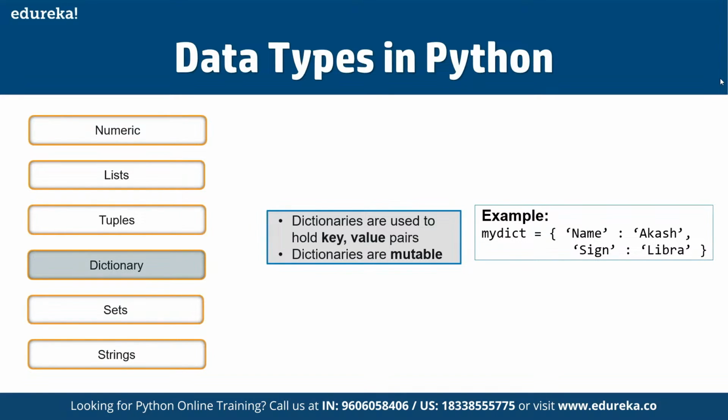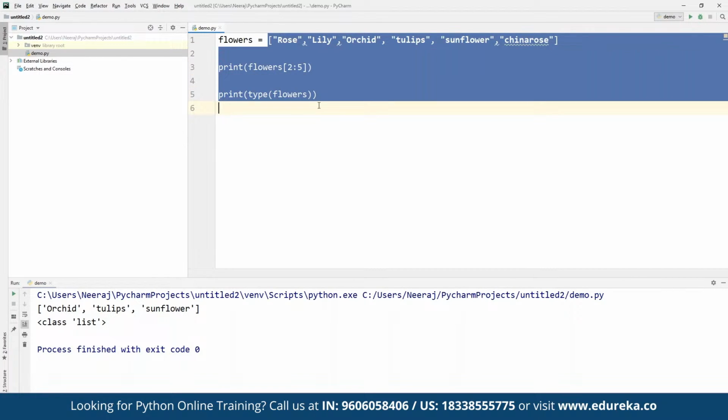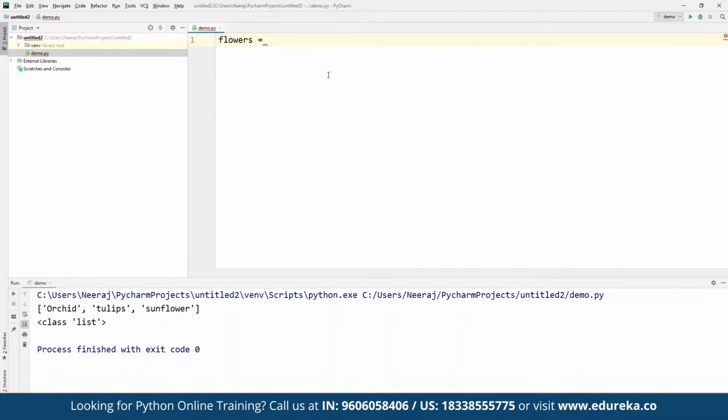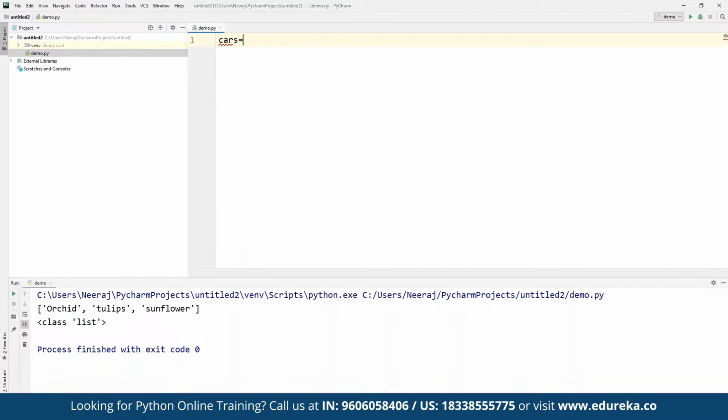So let's do one thing. For doing this, we can come back to our Cloud Lab. Here we want to define a simple value. Let's say we clear this out. Now in terms of flowers, we can define a complete value, let's say the brand. We can't be creative much with flowers here, so let's change this to cars. So here we can define cars.